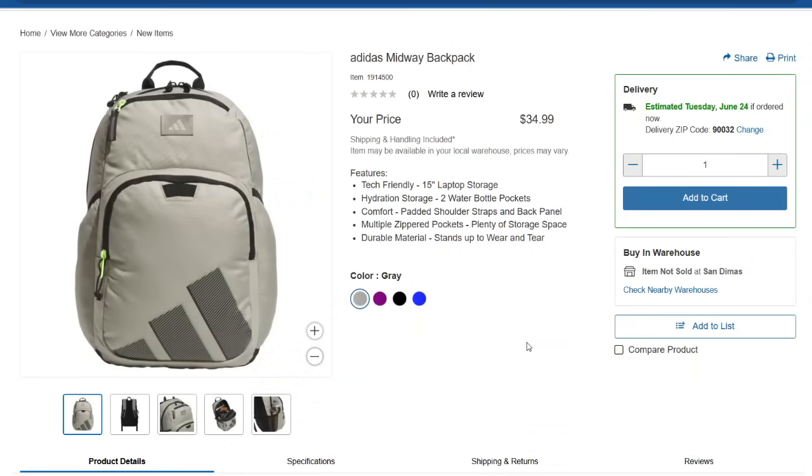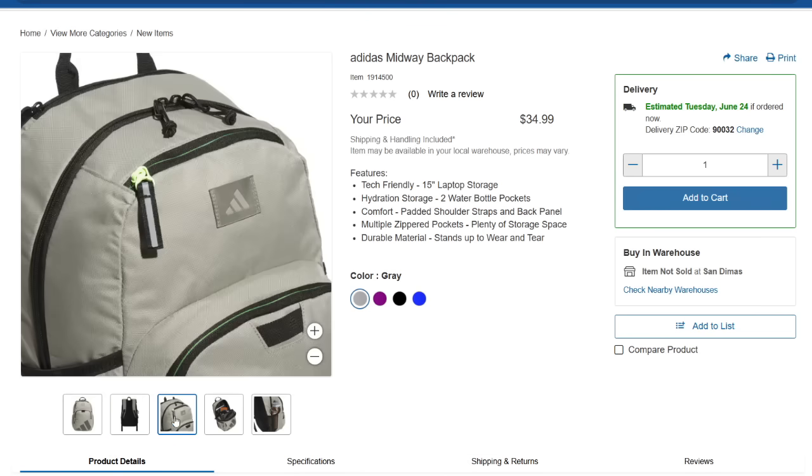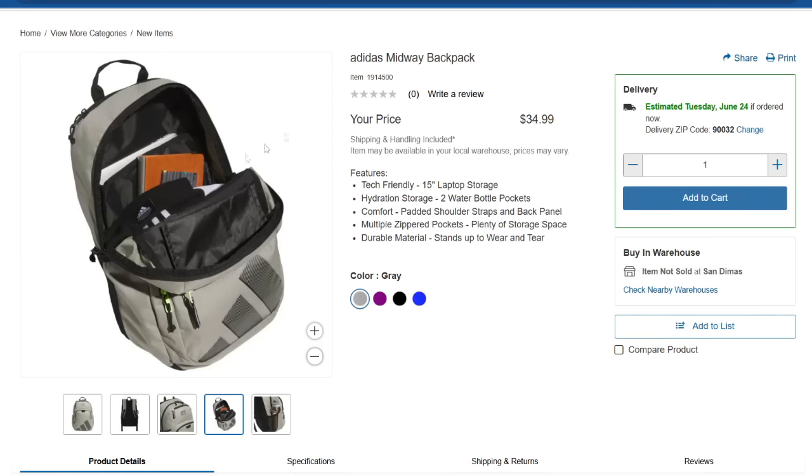There's also some amazing new arrivals on Costco.com, like this Adidas midweight backpack. Check out these color options. They have gray, they also have purple, black, and blue. They have a 15-inch laptop storage. They come with padded shoulder straps and a back panel, and they come with multiple zippered pockets. Seems like the material's pretty durable too. These are going for $34.99.